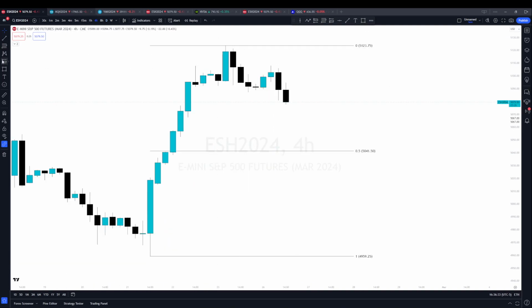Where's ES sitting right now? So ES is in this 4-hour. So watch this 4-hour tonight. Obviously, if this gets inverse, expect more downside to 50.68. So if we go 50.68, what else is there? It's obviously that weekly order block there. So that's just what I'm looking for on ES and NQ.